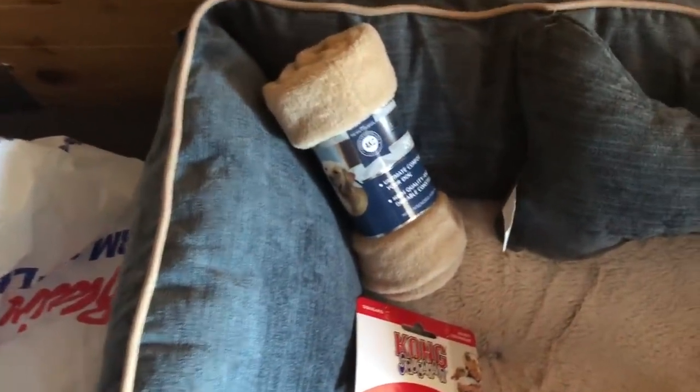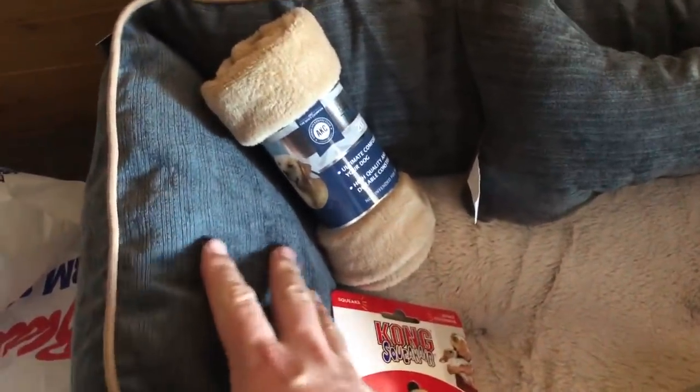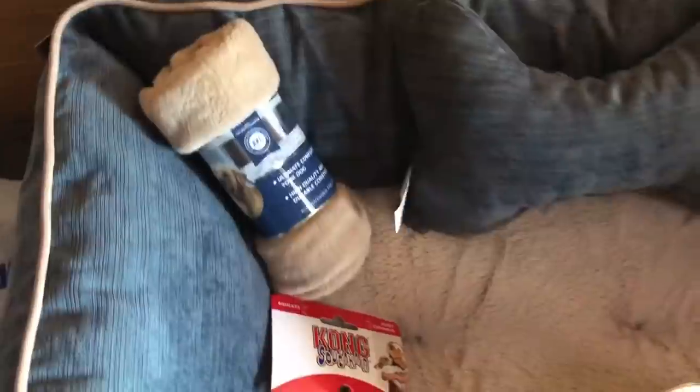They did have a really nice one that was like a midnight blue, but I figured that I would lose her in it. I wouldn't be able to tell if she was in it or not. She's so dark. And then the bottom is that fuzzy, furry, feels like butter. And all of it's really, really nice and cushy.